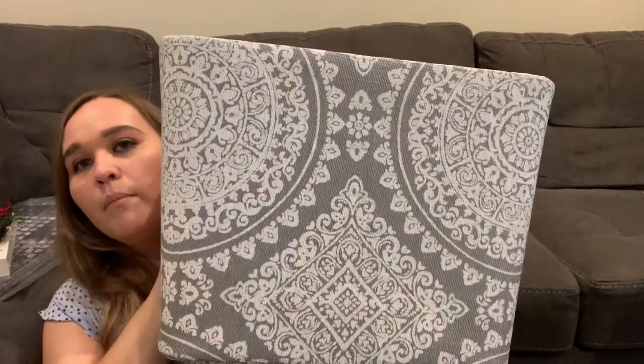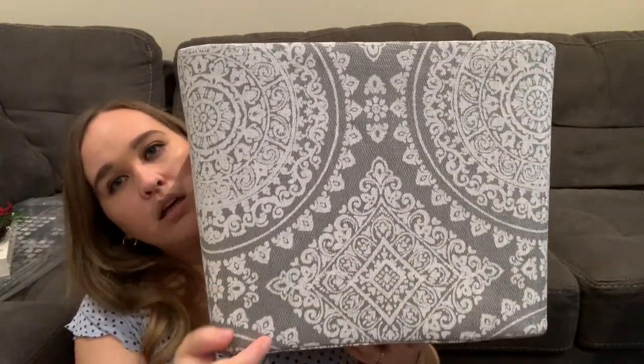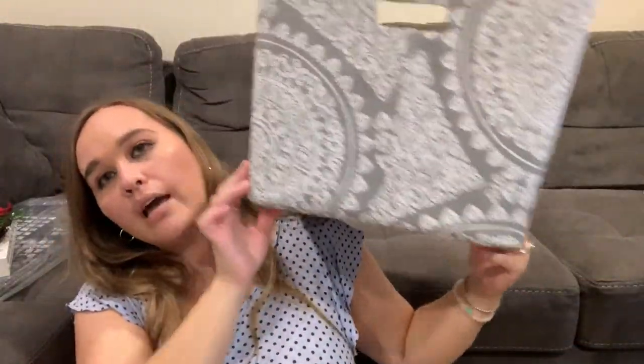So these are the baskets that I got. They're about like 11 inches in height, pretty deep, pretty good size. So we'll see. I just got three of these, all the same style. Our couch is gray, our rug is white and gray. So I figured white and gray would match everything. And yeah, so that was the haul.